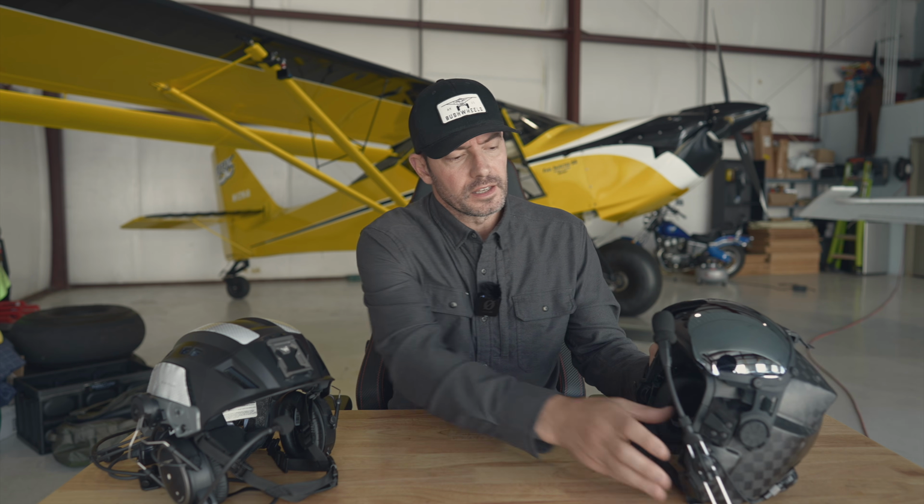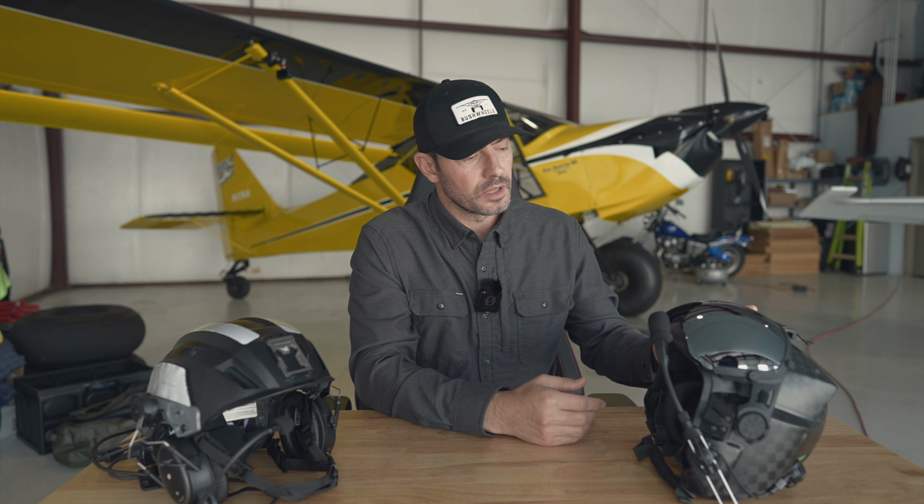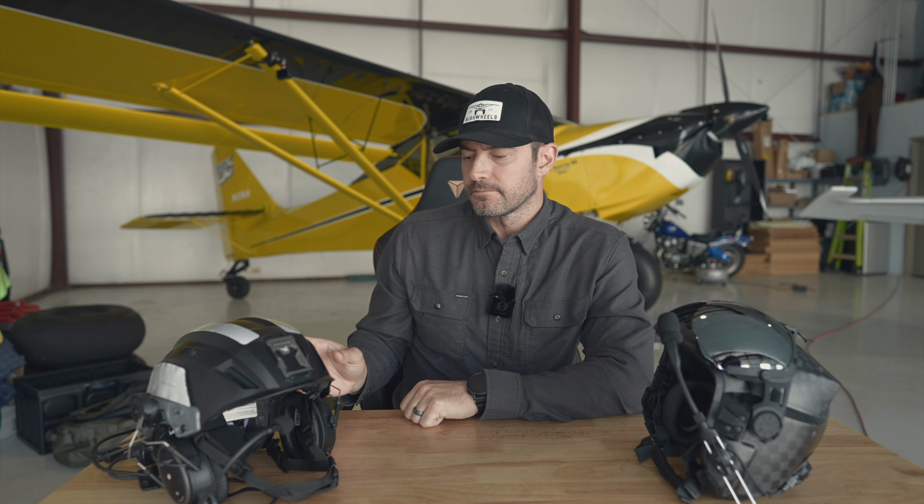So the portions of this helmet might have durability issues, whereas on the AV, the headset's built inside of the helmet, right? So the helmet's not only protecting your head, but it's also protecting the comms device. And to some degree, the protection is better for your head as well, because the entire ear area is closed, whereas over here you've got an open ear area, and in theory providing you less protection on the sides of your head.